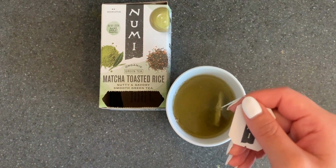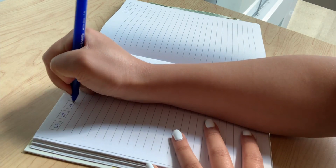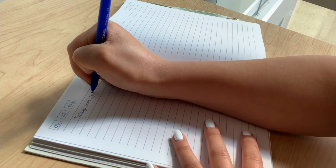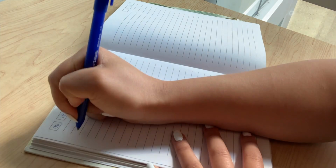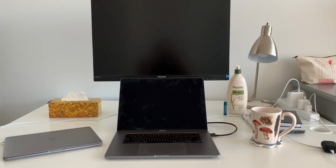After my skincare routine, I like to make myself some tea and do a little bit of journaling. I find that journaling helps me start my day off on the right foot, and it's something I've done on and off throughout my entire life. I just love to reflect. And then I begin my day.